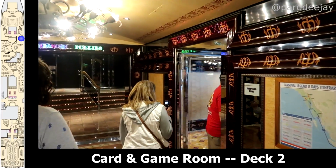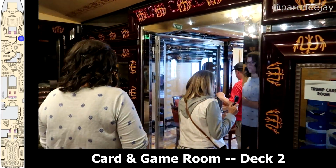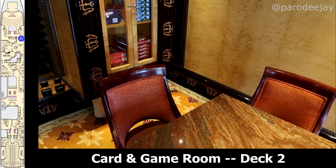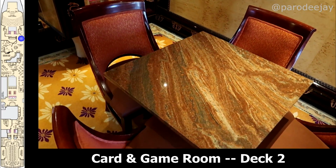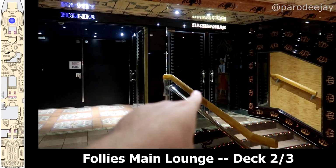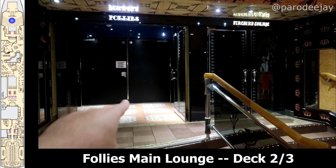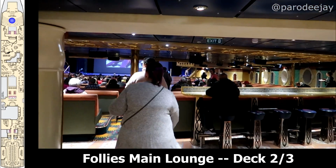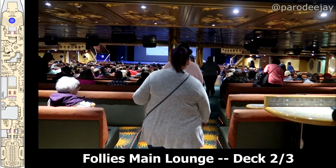We also have the card and game room on Deck 2. And as you would expect, you can find cards and games. Well, more games than cards, I think, but just a cool place to sit and play. And up here in the main lounge, you can see I'm sort of pointing out, they have one door, which is Follies, that leads you to the main lounge, and the other door is Firebird, which we'll see in a second takes you down to the comedy lounge.